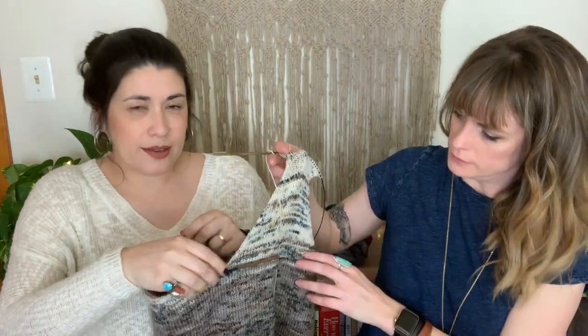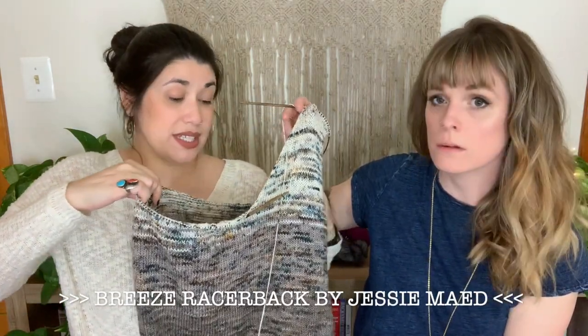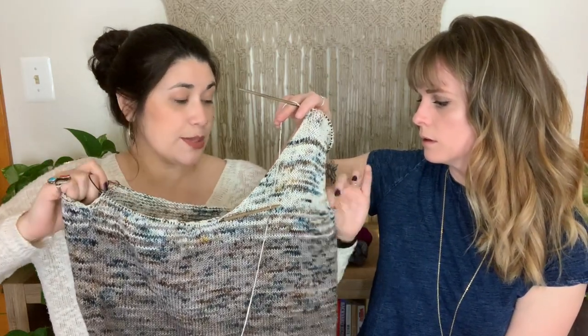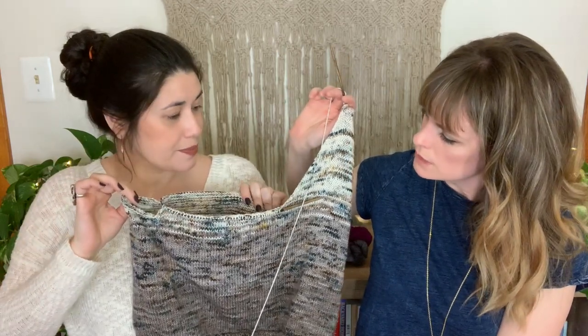I've started out with her Breeze racer back top. Right now it's in that weird stage where I've got four different parts of it on the needles, so it doesn't look like how it's going to look in the end. I'll hold this up. This is one half. It's really cool because it does have a racer back. You're doing it in the round until you get to the armpits, which I've split off, and I'm starting to do the top front.